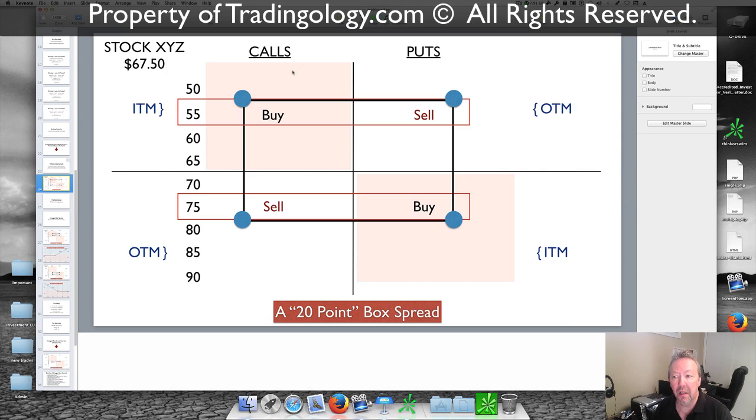You'll notice that this is very similar to an option graph that you might see in your trading platform. You have calls on the left side, puts on the right side. Anything in the pink shaded box here is in the money for the calls. Anything in the shaded area here is in the money for the puts. These are all in the money. The puts, anything in this white area here is out of the money. And for calls, anything in this white area here is out of the money as well.